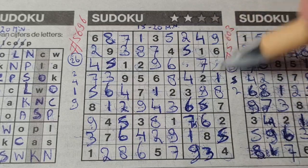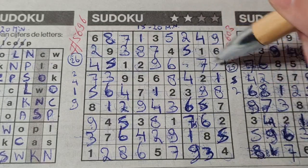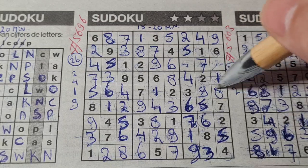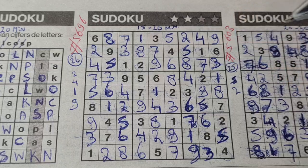Final 2 numbers in this big square. For numbers, the 1, the 2, 3 is missing. 4, the 5, the 6, and 7, 8 is missing. 3 and 8, 3 and 8. We have an 8 in this column. No 8 there. 8 should be here. And the 3 goes there.